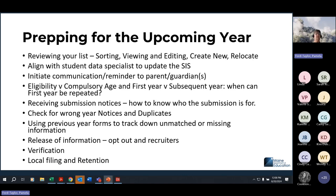Some SAUs initiate communication early in the spring so that the folks they're expecting forms from get a reminder to get that assessment done, and a reminder of the process.